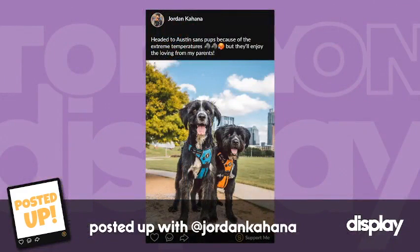Yes, this was one of my favorites. Just a happy portrait of the pups. Yeah, this is actually down in Austin, Texas. This is the first time we were down there. This was a couple years ago.